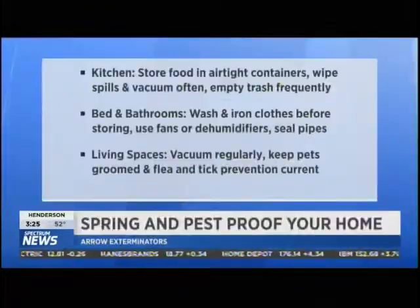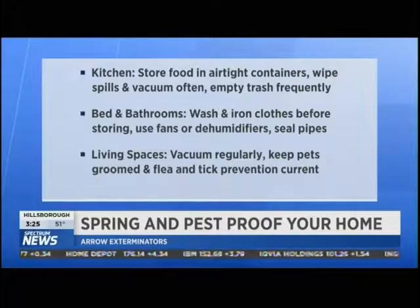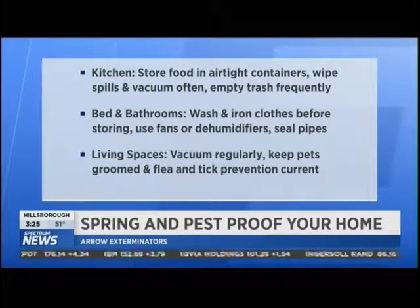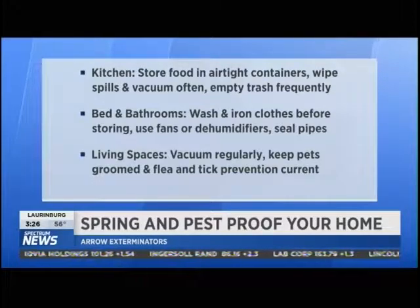You want to make sure that all of your food is in airtight bins. You also want to make sure that you're going through and taking out all the old food from the winter, stuff you may have put away in the fall time, because a lot of times you'll get stored pests. Mice and a lot of different bugs will be attracted to those. So we have to pay attention there.